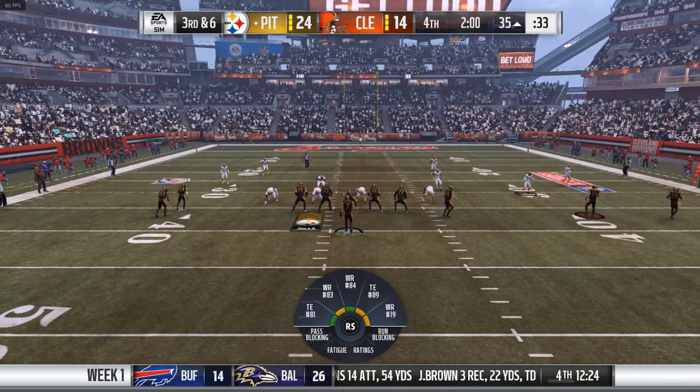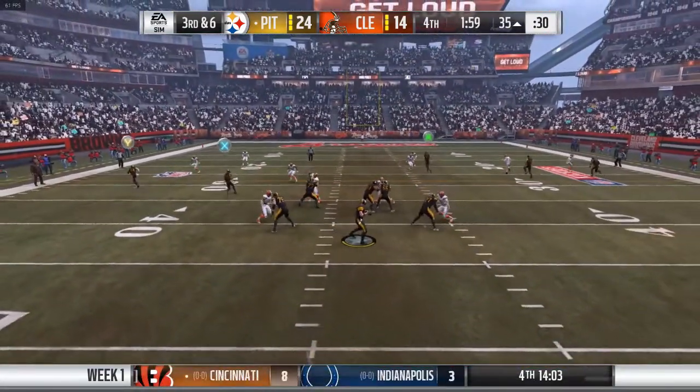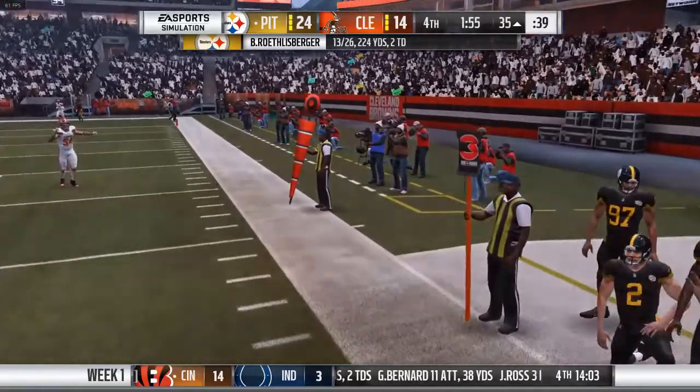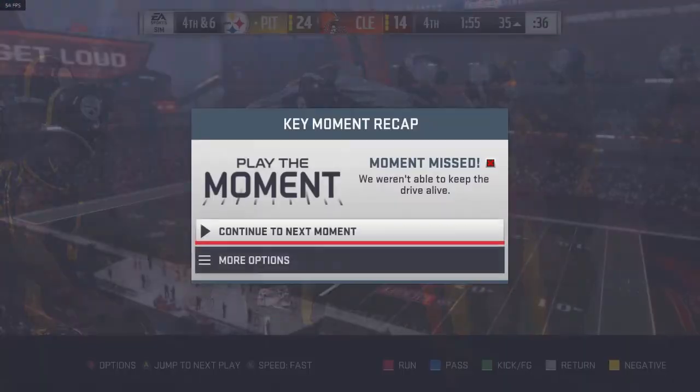It's a third down situation in the fourth quarter. Time to see if this defense is up to the task. Now it's Roethlisberger. Flush to his right. And incomplete. He had nowhere to throw, so he just tossed it away. But that brings him.